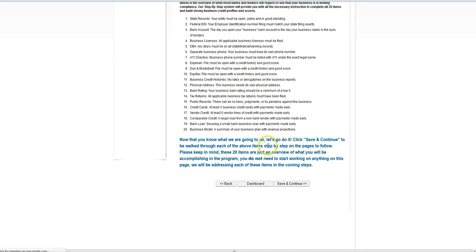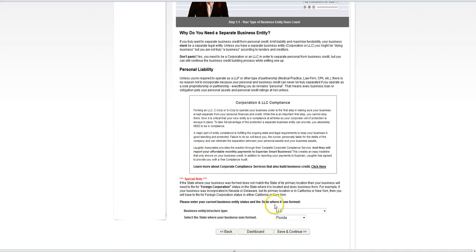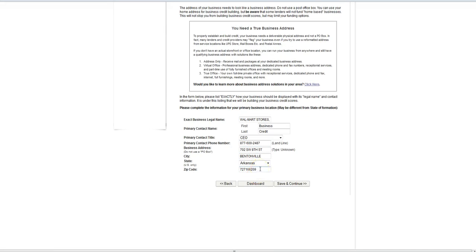So in step one, what we're actually doing is going through a 20-point compliance checklist. You're beginning the process of filling out your actual funding application. So as you continue to fill out your application, we're asking you all the typical questions you would see on an application. But this application is unlike anything you've ever seen before, because it's kind of like giving you the test and giving you the answers to the test at the same time.